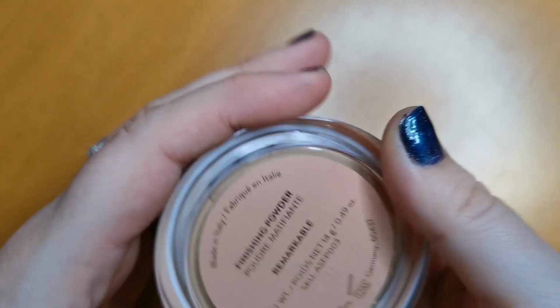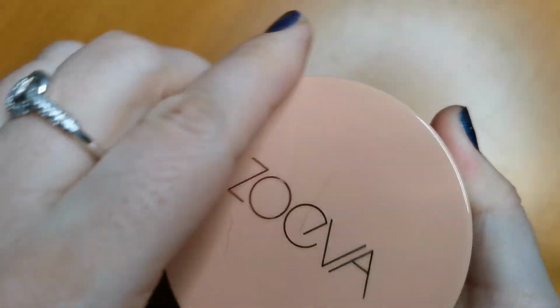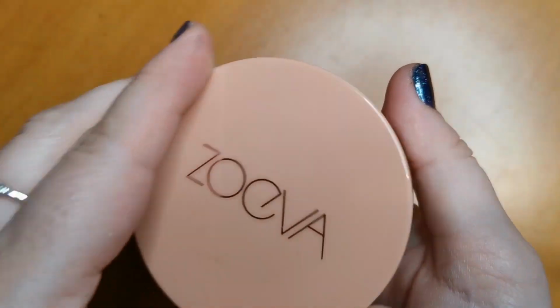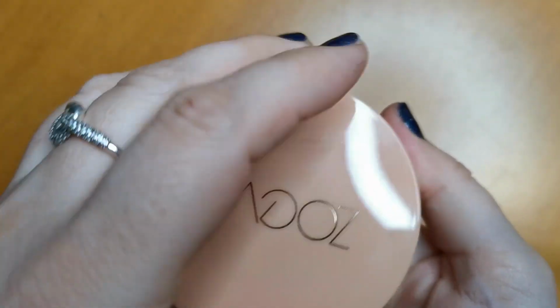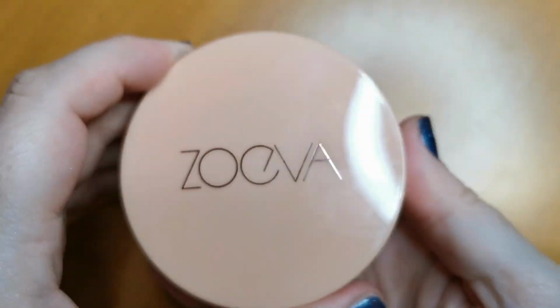And then we have the Zoeva. This is the finishing powder in the shade Remarkable. I've only used this once so far. It does have colour to it. I do want to try it out just a bit more before I make my mind up. So yeah, going to keep hold of that one.